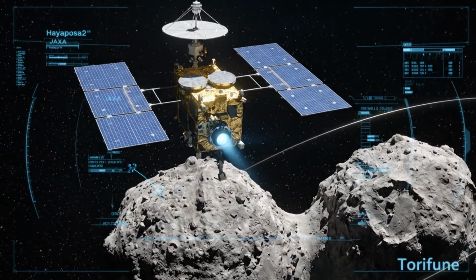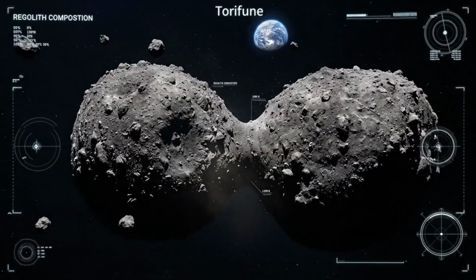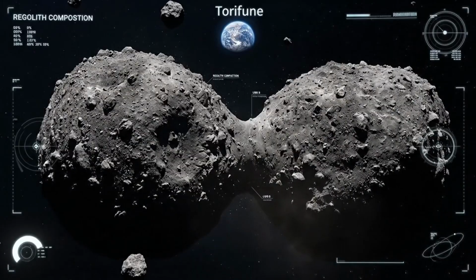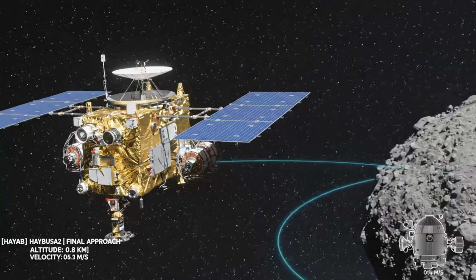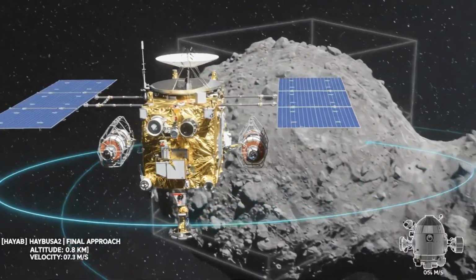Japan just photographed something that looks almost impossible, a two-headed asteroid. It was 62 million miles from Earth, yet the image came back sharp enough to stop scientists cold. The asteroid is called Torifune, and this was not a planned original mission.